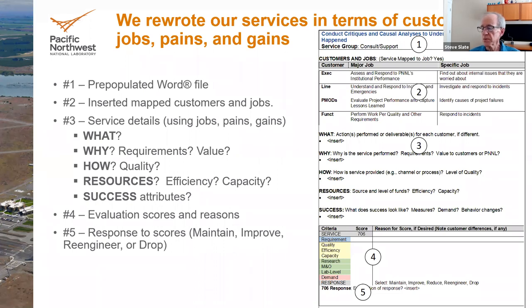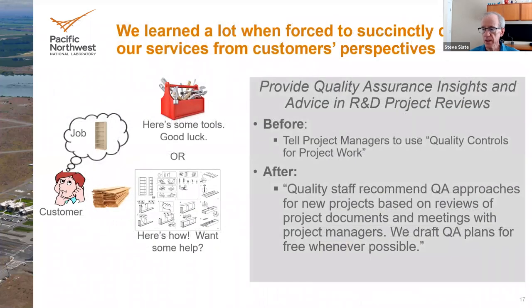So let's just give two examples. And then we'll tell you what has happened subsequent to this case study in terms of ongoing benefit to the organization. We learned a lot when we were forced to succinctly describe our services from our customers' perspectives. We had not done that.